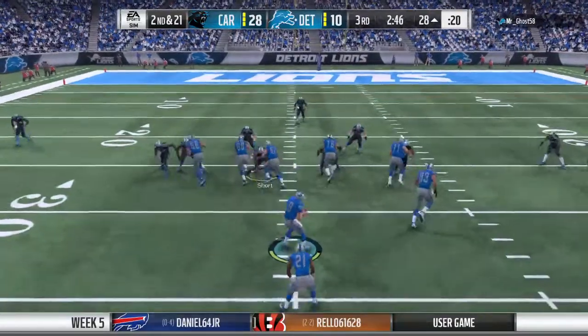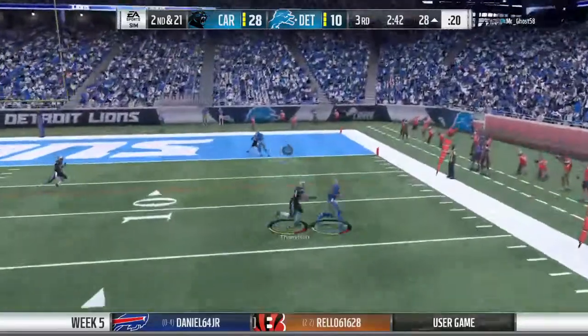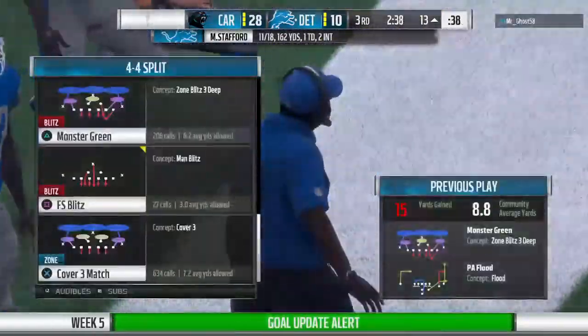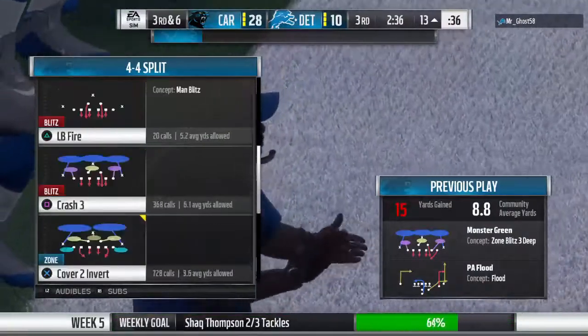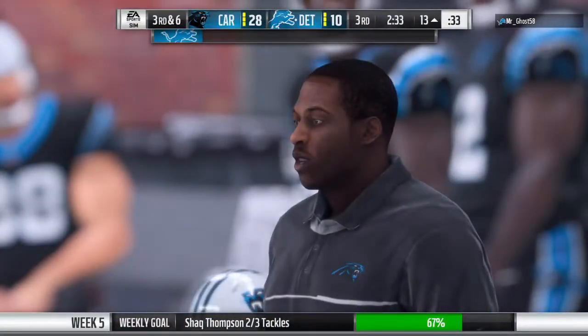And some extras coming up on the line here, readying for the blitz. To the right and complete to Galladay. And they'll bring him down at the 13-yard line. It'll be a pickup of 15 as that'll lead to third down.